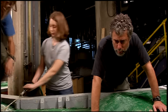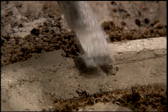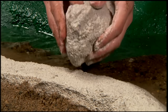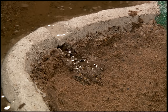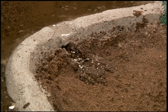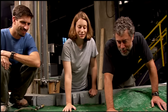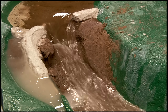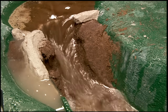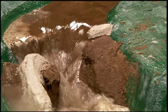Workers remove the pumps that keep it dry and stable. Get ready. They notch it to focus the river's energy, and they seal off the canal to boost flows. Okay, here we go. Water charges out of its only exit. Oh, you look at there, underneath. Look at that, underneath, there it goes. Wow, look at that thing go! As the coffer dam collapses, the Sandy rips through sand and gravel in the reservoir, opening a channel for fish.